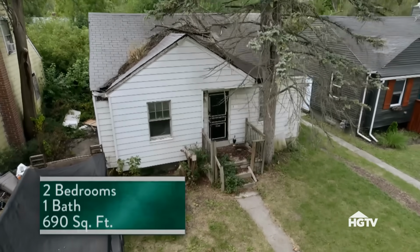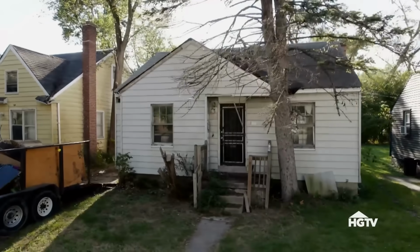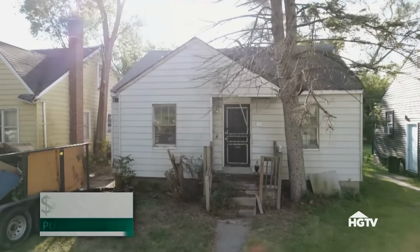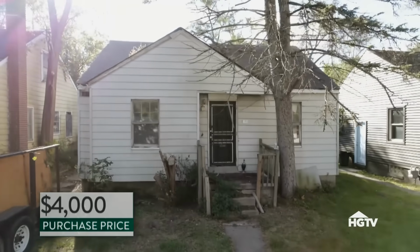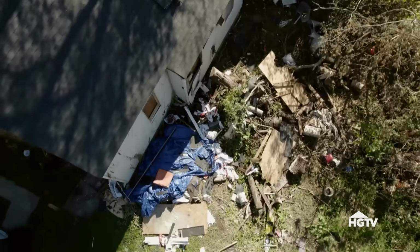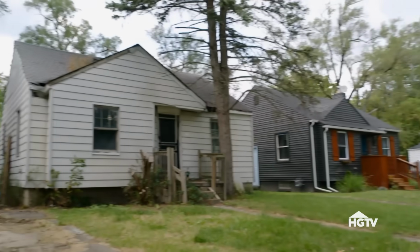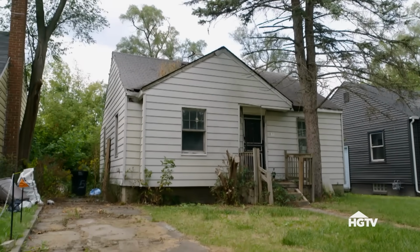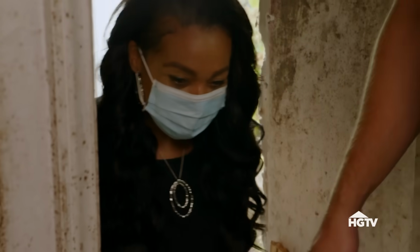So this house is 2-bedroom, 1-bath, 690 square feet. Okay. So it's a little smaller, but we got it for $4,000. Oh, not bad. This house is a little small and the backyard is a total jungle, but the market in Detroit has picked up a lot and it's getting pretty hard to find $1,000 houses, so $4,000 is actually a pretty good deal. Oh my Lord, oh my God.